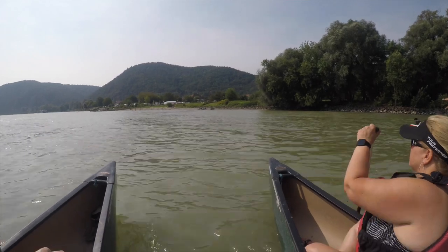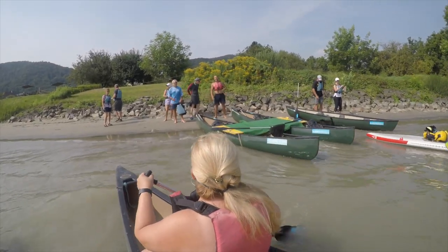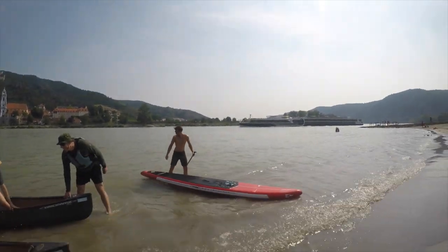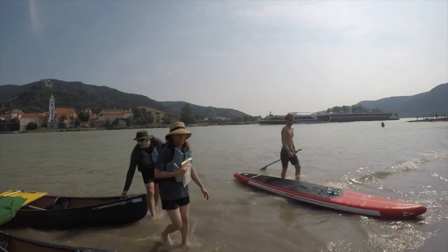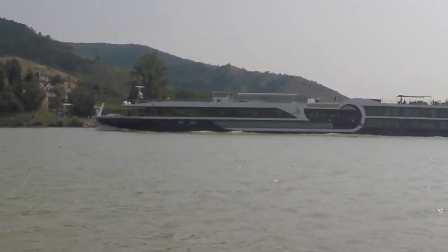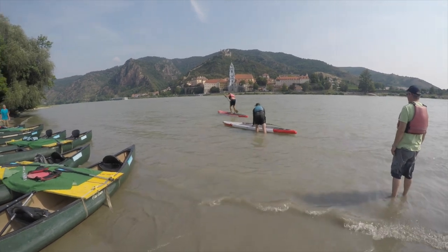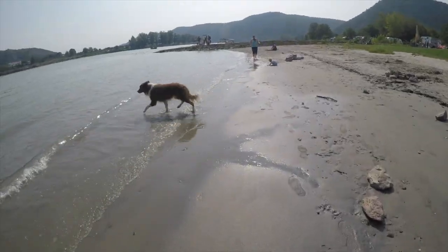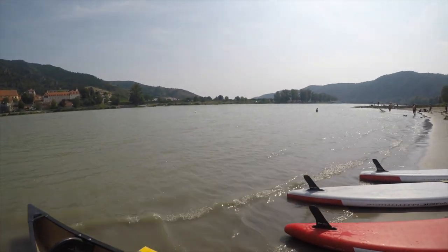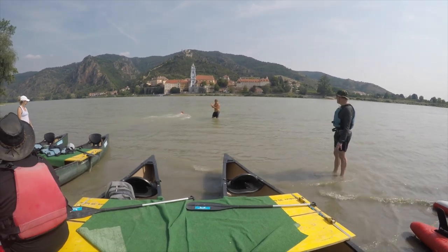A little pit stop here on this beach. Wow, people are actually in the water. That's crazy. They're waving at us. That's our ship. So we have some people trying the stand-up paddle boards. They are not as easy as they look. Hi, cutie. What a pretty swan just floating along. It's very cold water. Don't let these guys fool you.